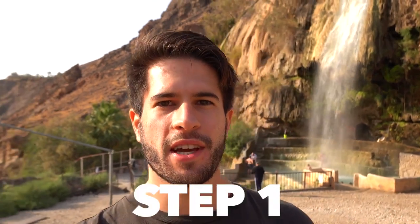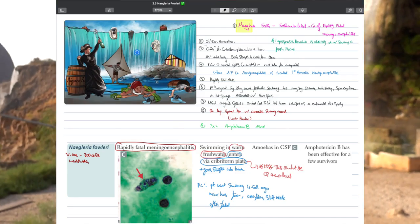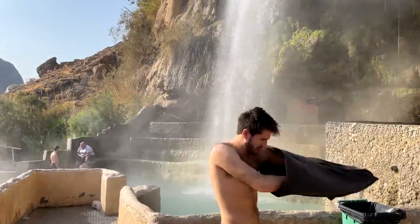If studying for the USMLE Step 1 microbiology section taught me anything, it's don't get into places like this because of the risk of contracting Naegleria fowleri, more commonly known as the brain-eating bacteria.